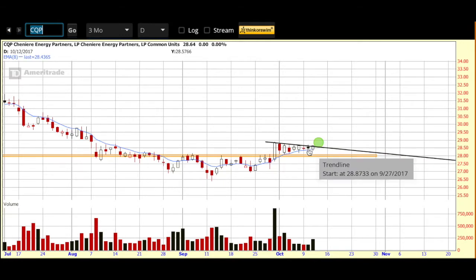I know it's a big green circle, but it's really just, I'm an end of day decision maker. So at the end of the day, if it has a nice bullish candle, blue line, up and over this area, that would be my trigger. I just wanted to explain that.